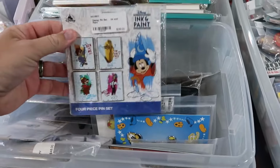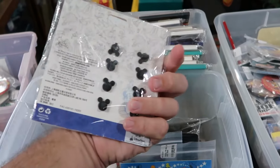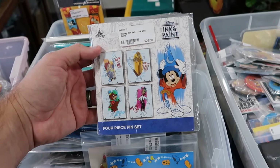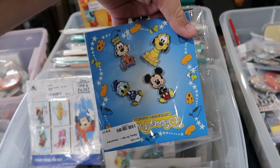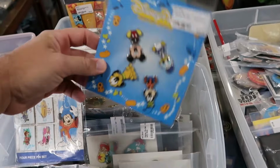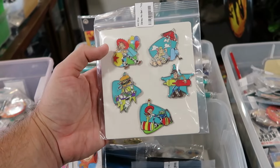Let's see what we got doing up front here in some of the bins. This is part of the Disney ink and paint collection. Like I was saying, they do have a great assortment of different Disney park pins. This is a set of 4 of them for $26. Let's see what else we got in this bin though. We have Donald, Goofy, Pluto, and Mickey Mouse. A set of 4 pins. That one is $18, but they do have different pin sets with so many different Disney characters.